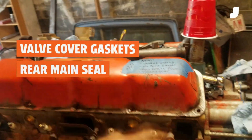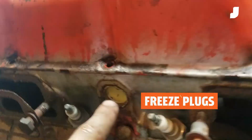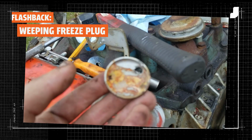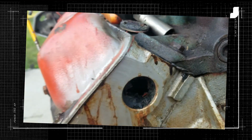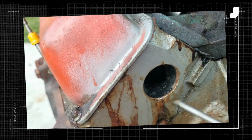Valve cover gaskets. I'm going to do the rear main seal, oil pan gasket. Some freeze plugs. You can see those here because some of them were seeping. Well, there was some weeping happening at this freeze plug here. So I popped it out. And what does it reveal? This is crap. You know, it actually doesn't look that bad inside.